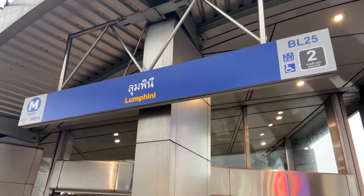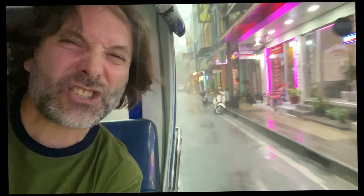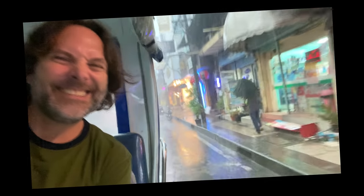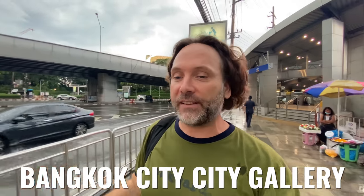So we've just left Lumphini Station. Lumphini Park, where I just was, is actually right over there across the street. This is a few hours ago. The rain is finally just stopping. This is just 2 hours earlier. Whoa, that just got struck by lightning. And we're on our way to Bangkok City Gallery. It's an art gallery here in Bangkok. And yes, you heard that right. There's two cities in the name.